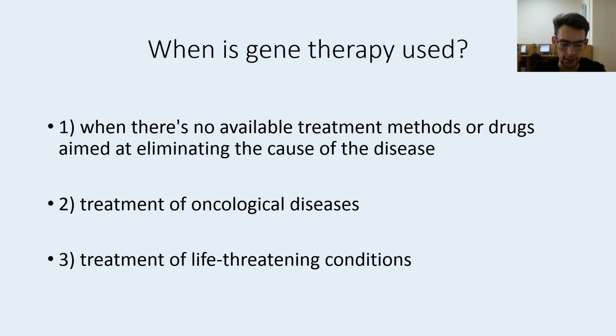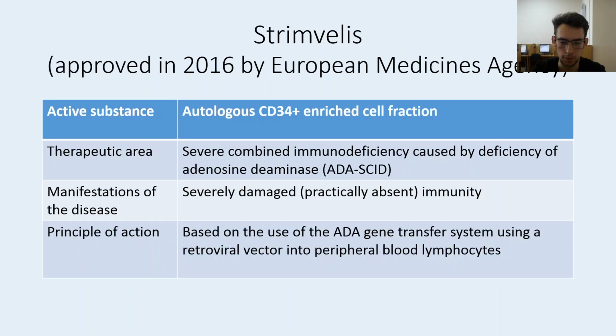Such drugs are used in the treatment of genetic diseases for which there are no available treatment methods or drugs aimed at eliminating the cause of the disease. They are also used for the treatment of oncological diseases and life-threatening conditions. The development and conduct of preclinical and clinical trials tend to be a more complex, time-consuming, long-term, and expensive process compared to traditional medicines. Currently, a drug based on genetically modified human cells has been approved for the treatment of severe combined immunodeficiency. It is Strimulase.